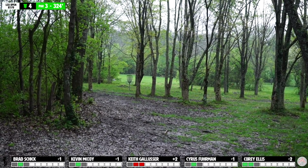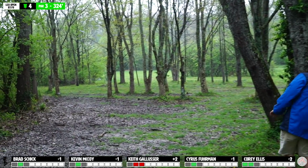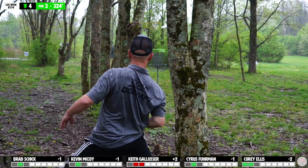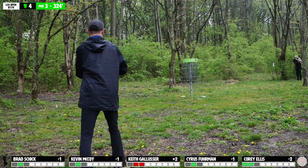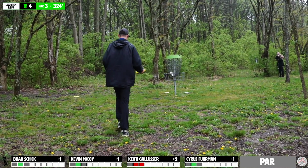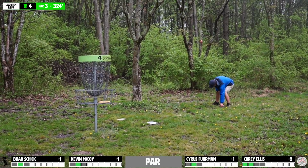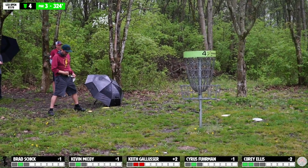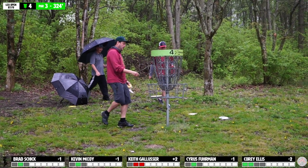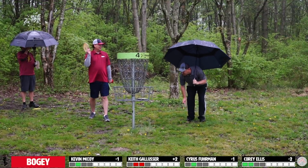Brad's having to pull out the roller. It's about all you can do from back in there. Yep. It's a great shot. Didn't have much from that angle. Brad to save par. Just a little off. Pretty close, though. That's a good par save from Corey, too. If you can hit putts like that, you might as well run it. Good par save from Keith as well. Another good par right there. Par on this hole is what most people are aiming for. And Brad with the bogey on that one.